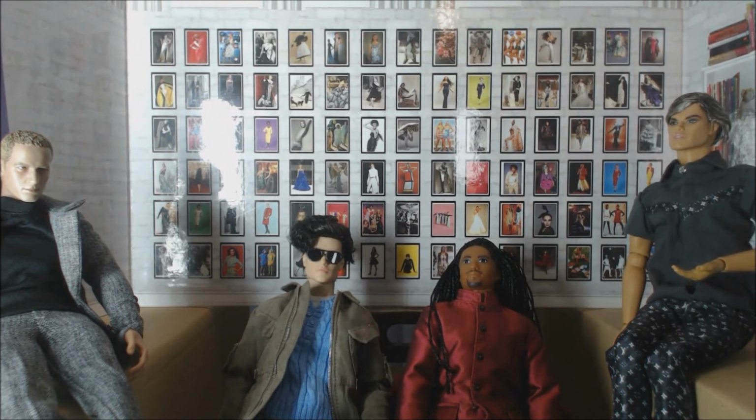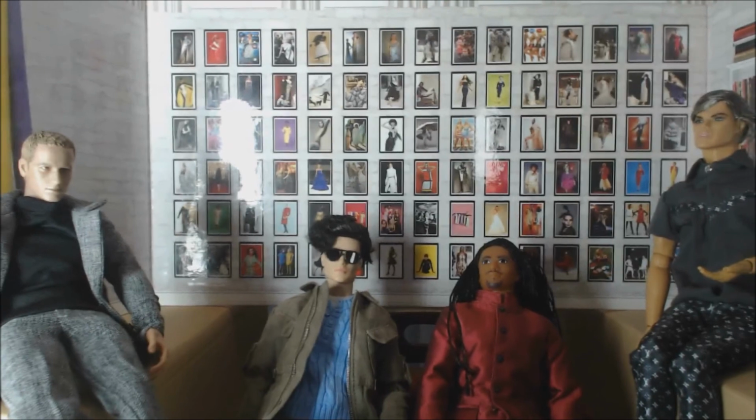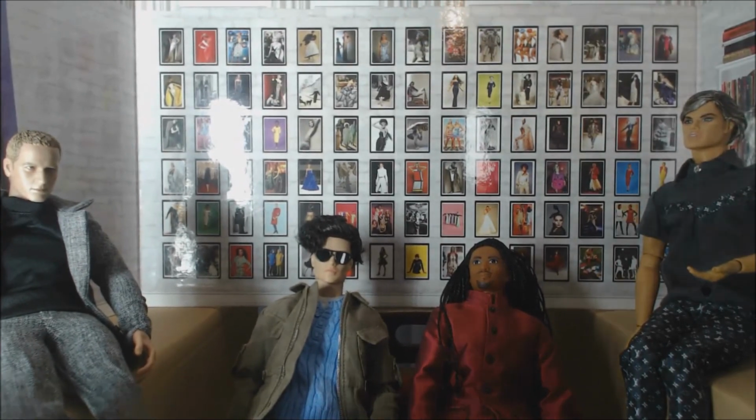Now, I should tell you that each of the gentlemen are wearing ensembles that were made to fit FR Home. And since I am most familiar with Integrity Toys and their men, I thought I would go with that baseline just to show you how the clothes would look and fit.